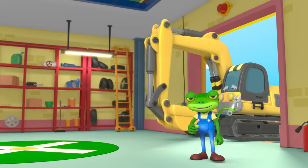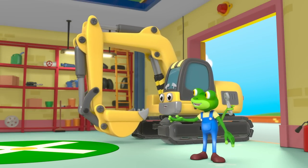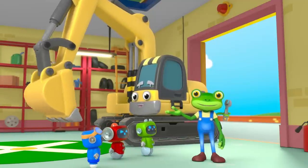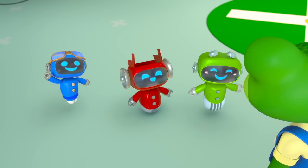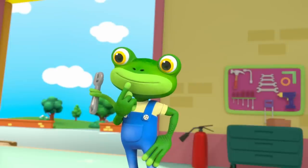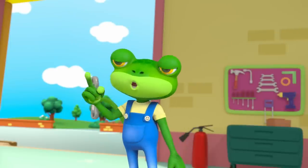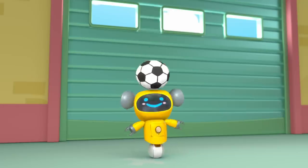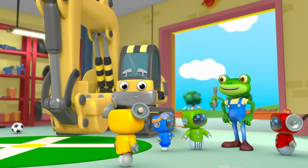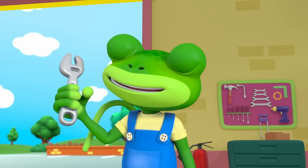Hello, everyone. Eric the excavator's in for his service. We have to check he's fit and healthy for all the digging he does. Who wants to help? I think I'll choose... Yellow! I know you want to play, but I think you'll have just as much fun working in the garage.